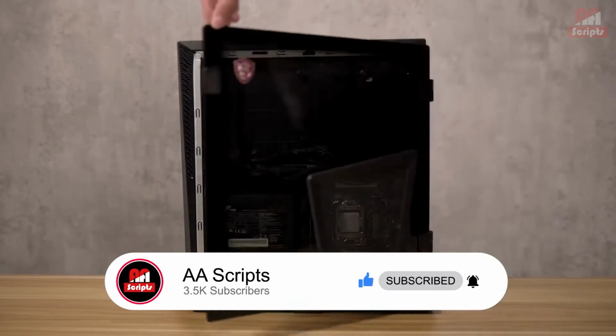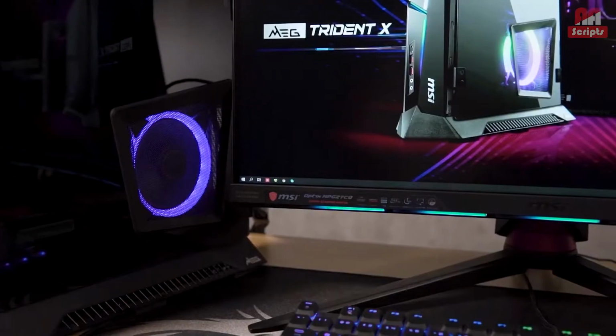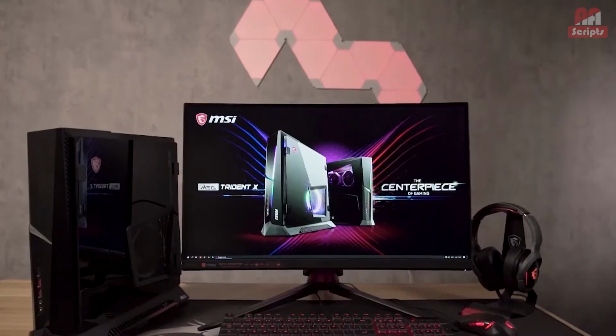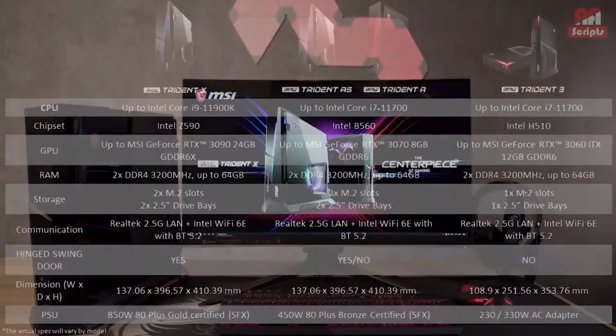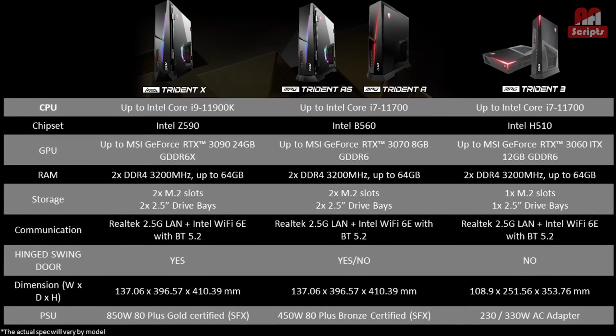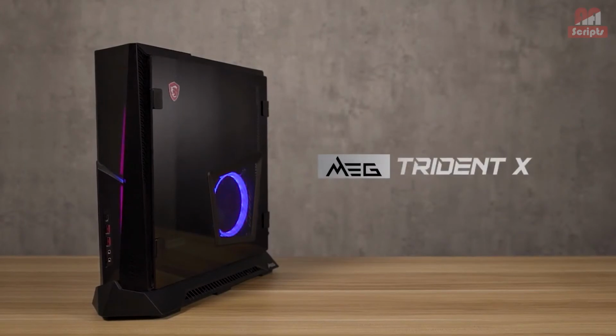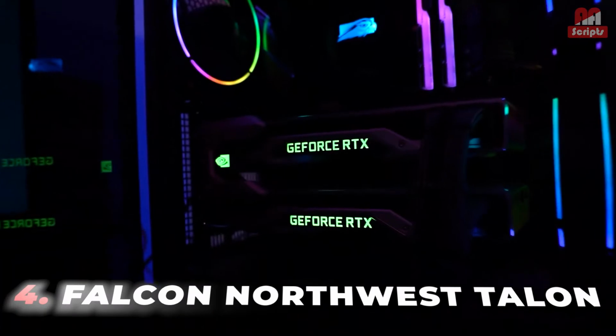$2,299, but if you like the case and don't need the power, the similar, but not identical, MPG Trident 3 starts at $1,049 with a Core i5-10400F and a GTX 1660 Super. Some bundles come with MSI's Vector GK30 keyboard and Clutch GM11, which feel a little too low budget for this system. Number 4 is Falcon Northwest Talon.